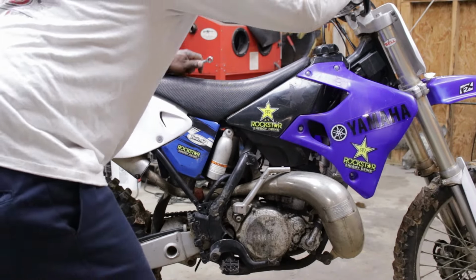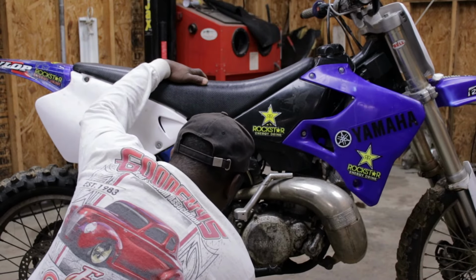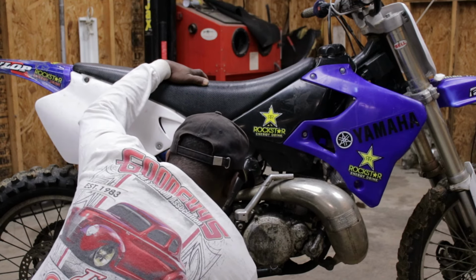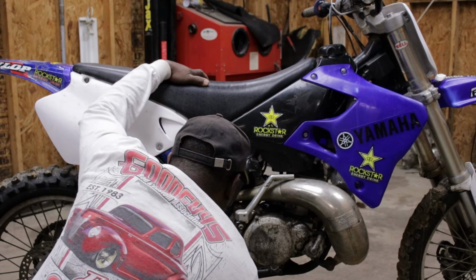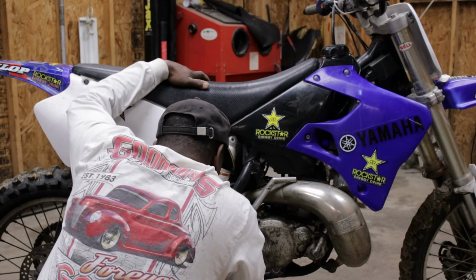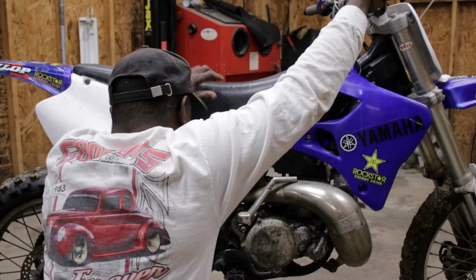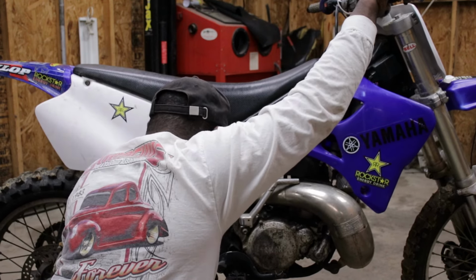All right, we see oil trickling out. That means it's got oil. I hate that I have to take this brake pedal off. Ooh, that bolt is tight. I don't think anybody's ever checked the oil on it before. There we go.